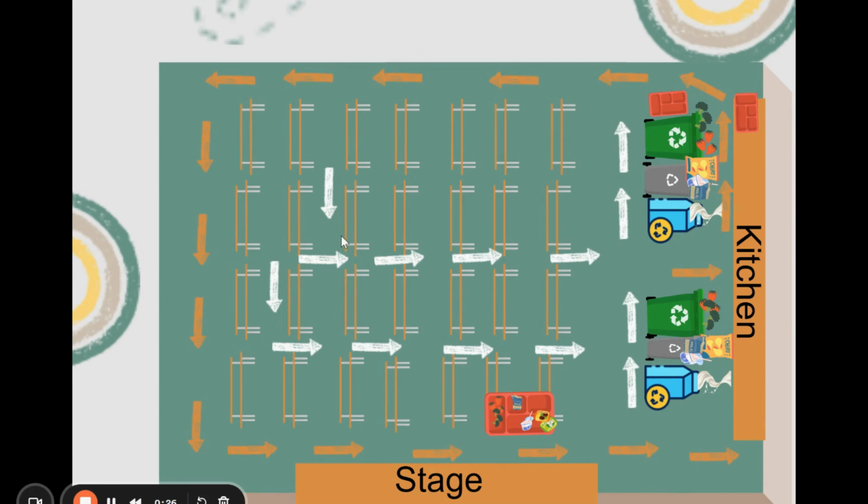If you're sitting in these two rows, you're going to go down this row and across, and you're going to still put your milk in, your garbage, then your food items, and then you're going to put your tray on a table or a cart at the end, and then you're going to make your way out to recess.